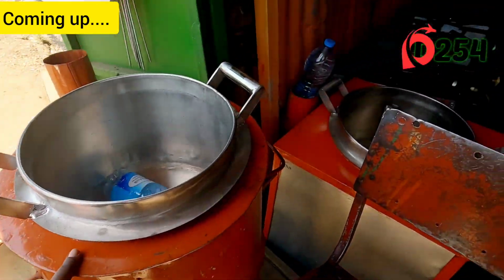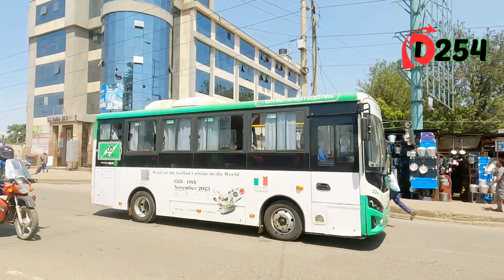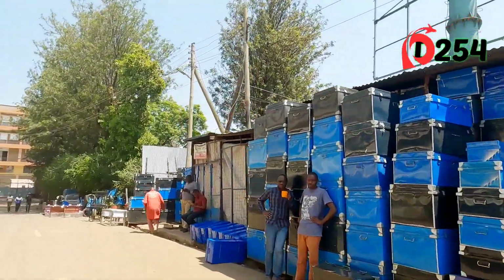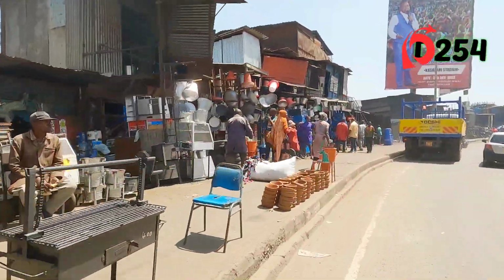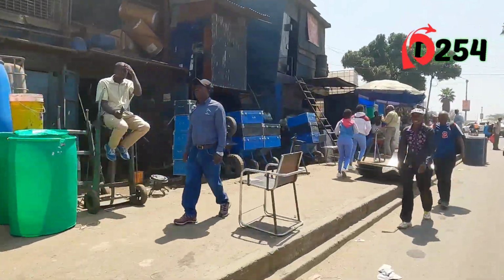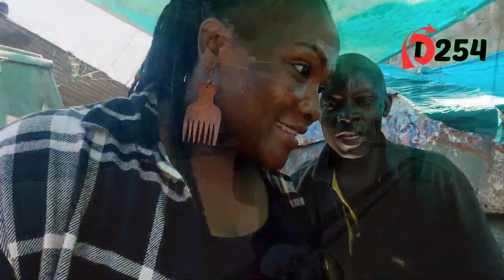This is single. In the bustling streets of Nairobi's Gikomba area, where the sun beats down relentlessly, a remarkable industry thrives. This is the Jua Kali sector. The name itself derived from Swahili word meaning the hot sun, a fitting tribute to the environment in which these artisans work.